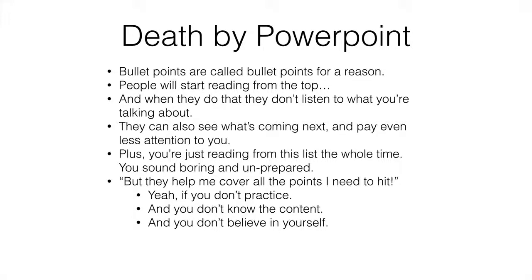And then you might think, well, having all the information there helps me cover all the points I need to hit. And yeah, if you don't practice, and that's what most people do when they don't practice, they rely on the bullet points, they rely on the PowerPoint to help guide them through. And it just sounds boring, and it just shows that you haven't put in the practice. This is what happens if you don't know the content and if you don't believe in yourself. But I'll tell you what, if you know what you're talking about and you do believe in yourself, you don't need this, and you can make your presentation much more engaging.